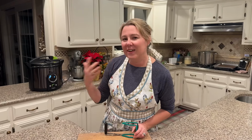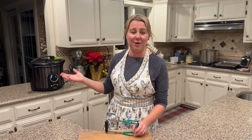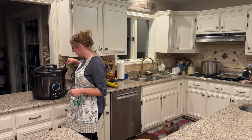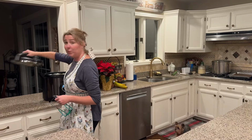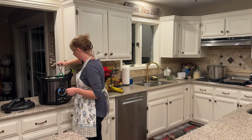All right, so we are a couple hours later now, and that is the beauty of a Presto pressure canner. You can just set it and leave it, and that's that. So we are going to open this up now. It is all done. Just make sure you don't burn yourself. It is hot. We're gonna take out our jars.